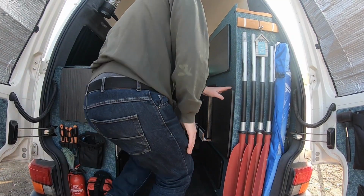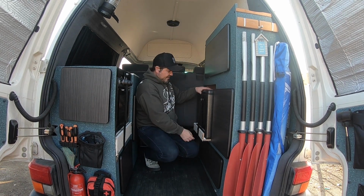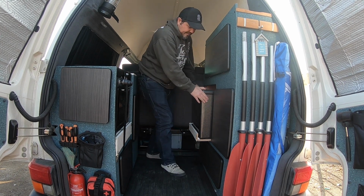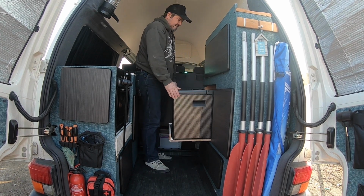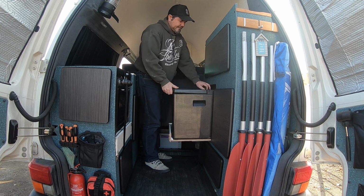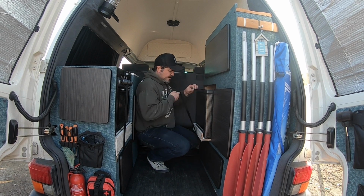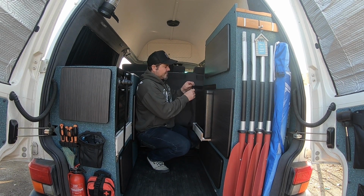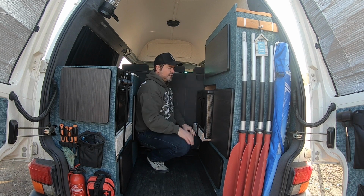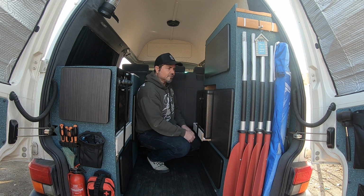In this side of the kitchen we have our Dometic fridge, which is on a slider, so that just slides out so we can access the fridge, slide it back in, and then for extra security, we use this Velcro strap which is attached to the side of the van to keep it secure, particularly when it's full.